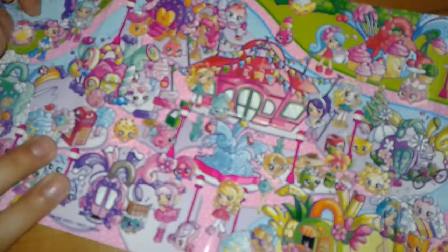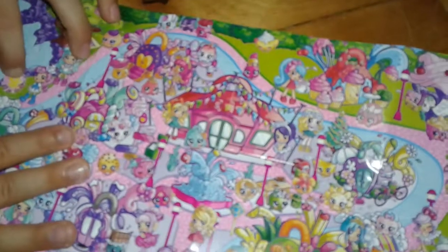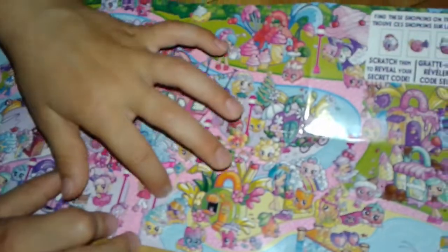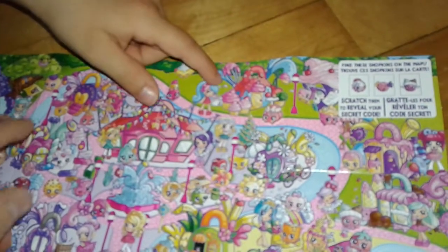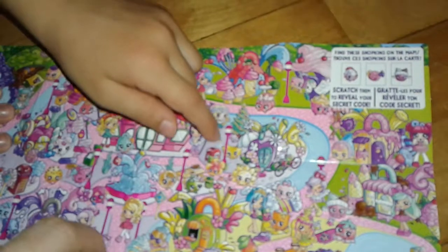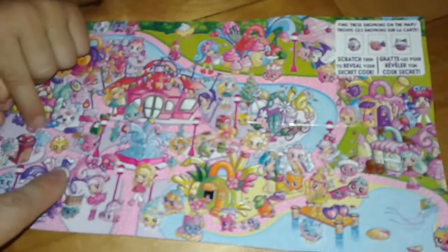I like these things where you scratch. It's so fun. It's okay, I got it. I think I need some money to do it. Oh, it's okay. I think you got it. Okay, so what's the next one? This one. So you have to find that Shopkin. Where is it? It must be somewhere here. Needs to be around. Right here. Oh, okay. So scratch it.